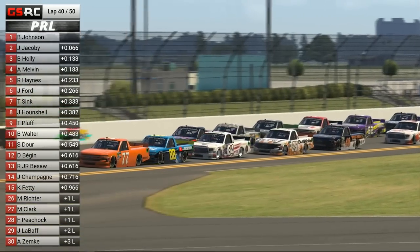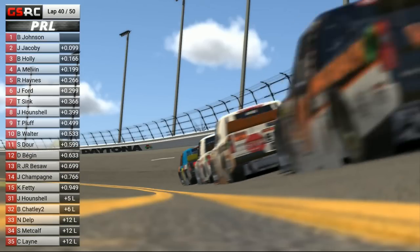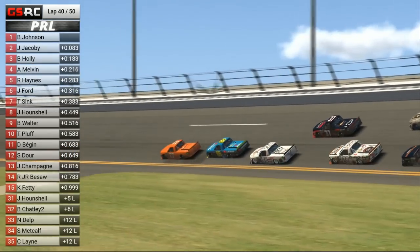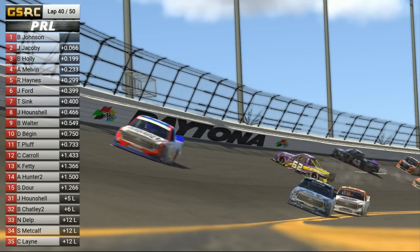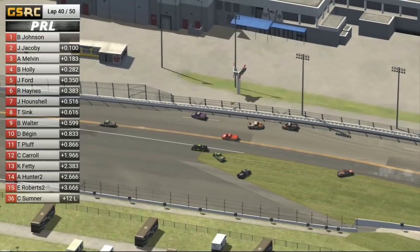I thought that maybe he was incredibly unlikely to try and take the win, but now that he's back up at the front pack, as our top drivers continue to switch around between the top and bottom lane, Braden Johnson, who was up top, comes down low ahead of Jacoby.